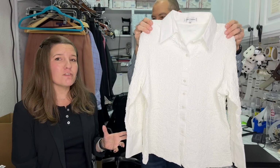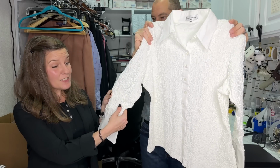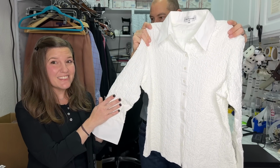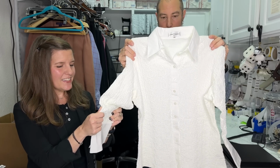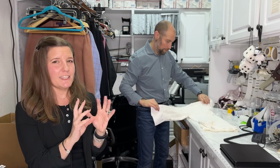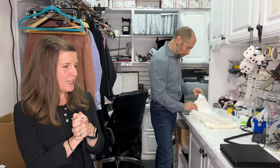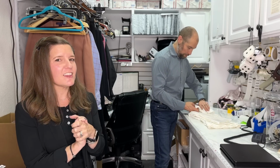Anne Fontaine is known for her white button down shirts of all different styles, and this is a crinkle fabric. So it's really cool, and when you wear it, it's very flattering. You don't see any lumps or bumps or bra straps because there's so much texture. That's a little bit of a hack if you're trying to conceal any shapewear: wear something that's textured.